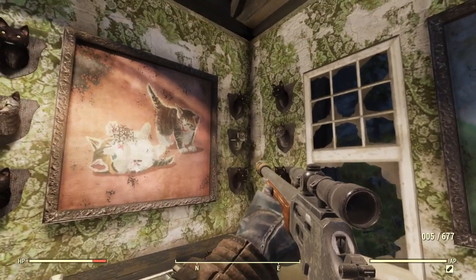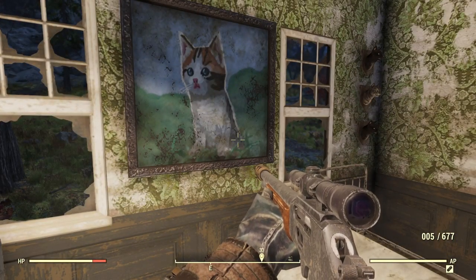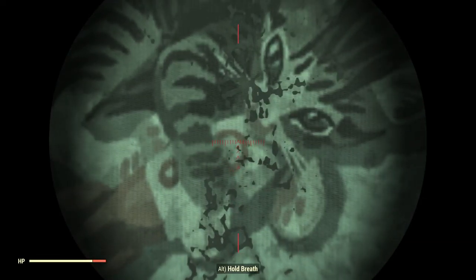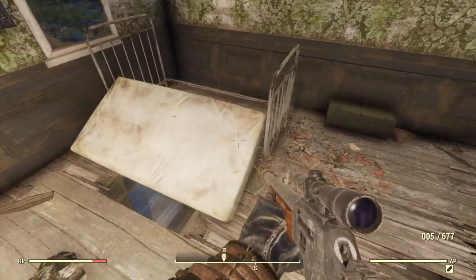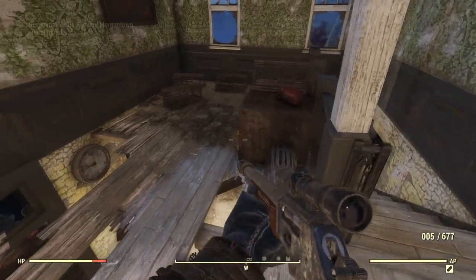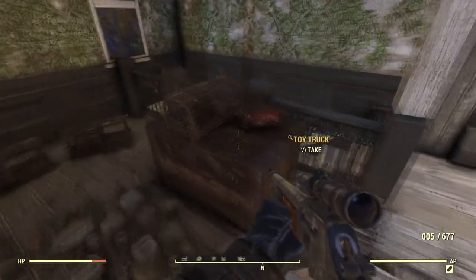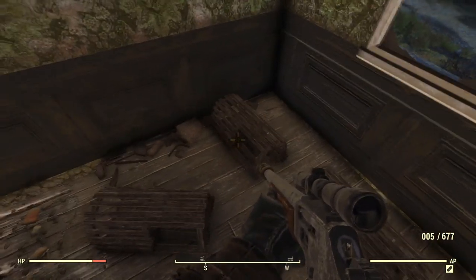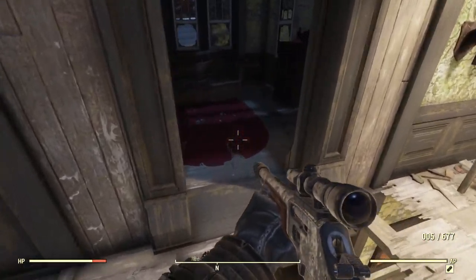There's a ton of them. There's more of them there. Cat paintings. Cat heads. Oh, little cat playing with the toy rocket ship there. So obviously what we found here is a crazy cat lady's house. Everybody knows a crazy cat lady, right? Bunch of... I want to call them cat traps, but I guess maybe they could just be cat carriers, huh?